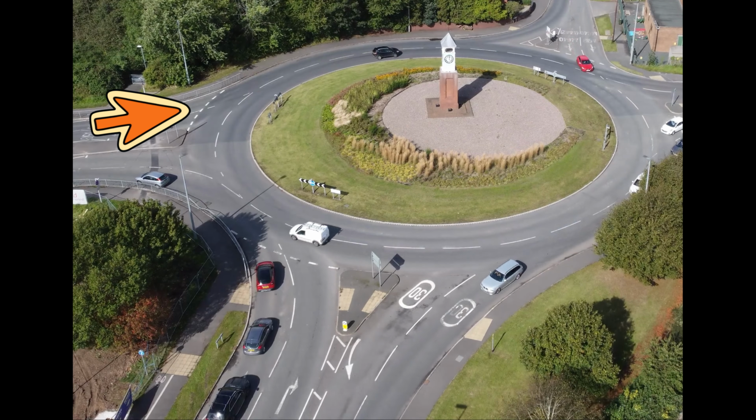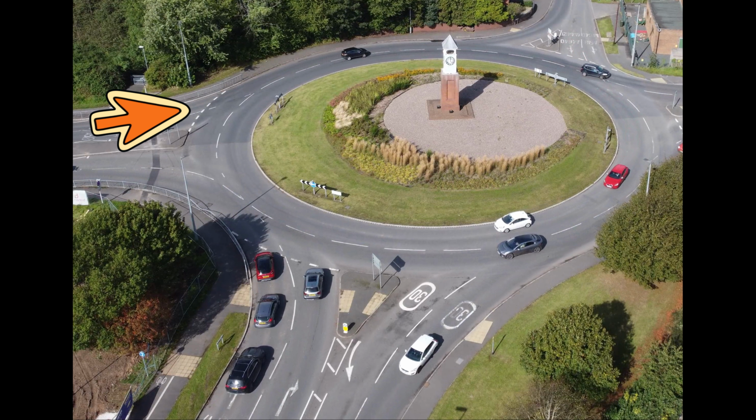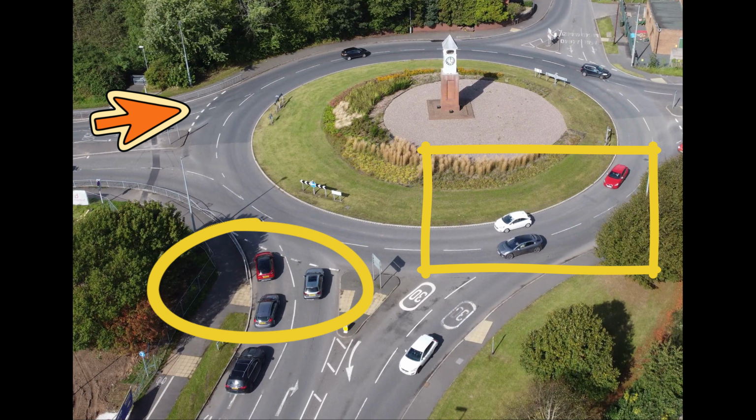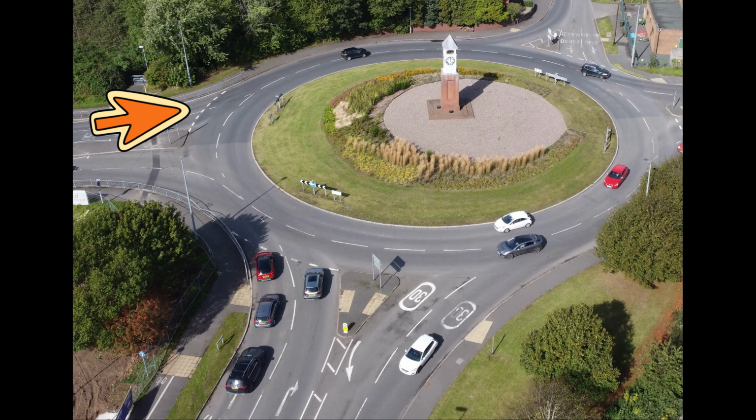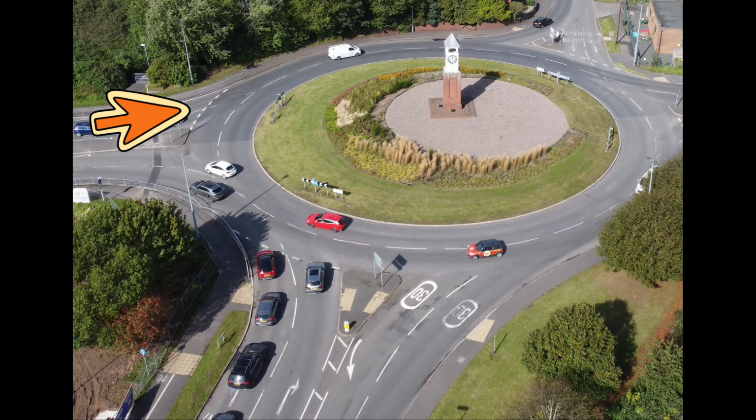Let's see an example of this. So imagine that you're coming up from where the orange arrow is. So you're looking to the right. Now, can you see the cars coming round the roundabout? They now are going to block the vehicles that are sitting there waiting. So therefore, we know it would be safe for us to go.